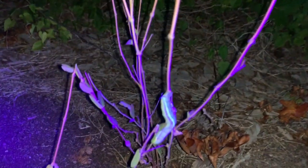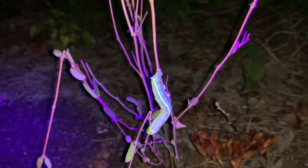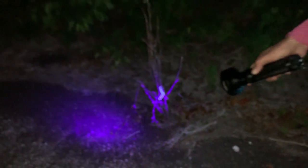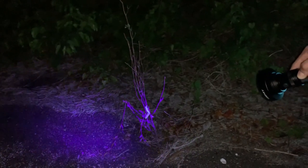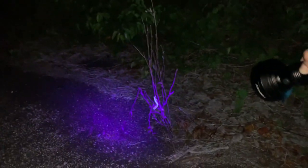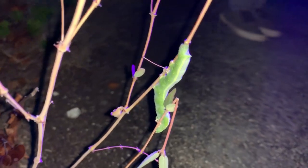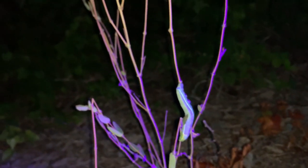Let me see how that shows if I get closer. As I get closer, my flash sort of messes with it. But you can see, as you're flashing that light, that band glows up kind of neon green, and that is a pretty cool way to look for caterpillars. So, look at that little dude. Ello sphinx. He's one of our more common sphingid species down in the Florida Keys, but we got a whole bunch more to go look for.